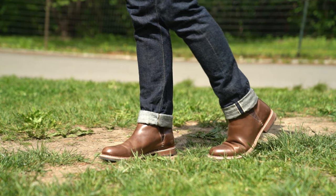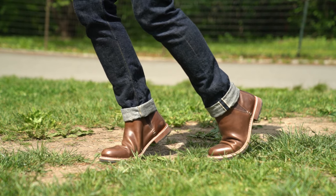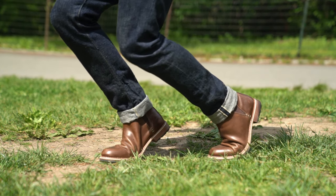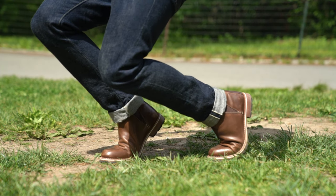I just think it's funny that the brand was like, people like natural leather, but they really like natural leather after a year. Let's make something that looks like that. I don't know, I think it's kind of a funny approach. I like it, I'm a fan.